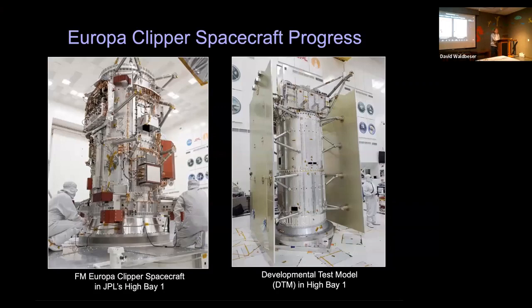I've been working on the Europa mission concept since 1998. If you're really interested in the history, from 1998 to when the mission got going in 2015, there's a book called The Mission by David W. Brown, and it'll tell the story leading up to that point. And here it is being built.